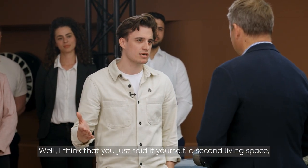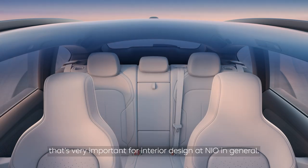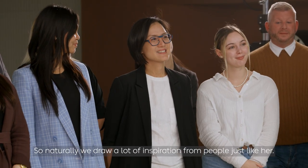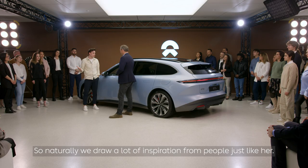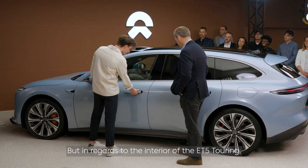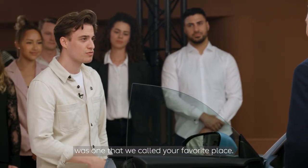Well, I think you just said it yourself, second living space. And I think the second living room is something that's very important for our interior design at NIO in general. And I just had a chat with Christina before that about design and architecture. So naturally, we draw a lot of inspiration from people just like her. But in regards to the interior of the ET5 Touring, the particular living room we had in mind was one that we called your favorite place.